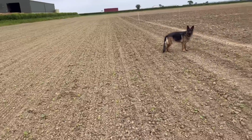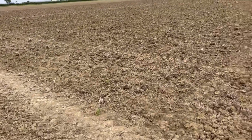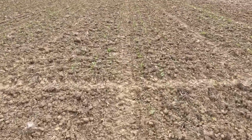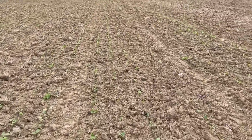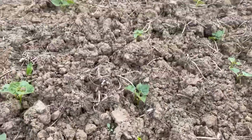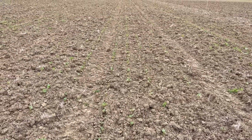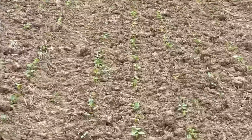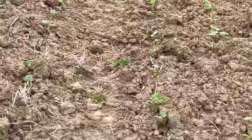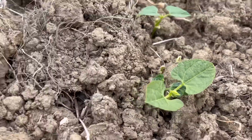I've just come to the field where we've got the trial of haricot beans, which are the variety or the type that turn into bait beans. This is the first plot that was planted about 3 weeks ago. You can see here the beans quite well established on rows, probably 20 centimetres wide, something like that. But you just see the type of shape of leaf, what they're like.